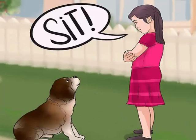5. Play with your pet. You should spend at least 10 to 15 minutes a day playing with your pet so they feel loved and acknowledged by you. You should also use encouraging words and reward them with a treat if they behave well.